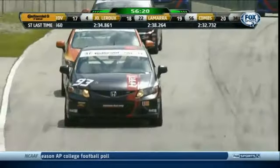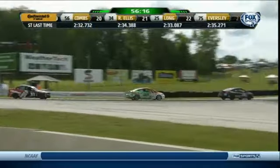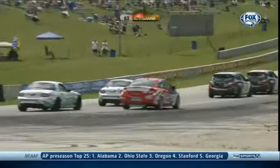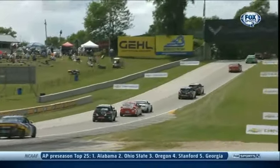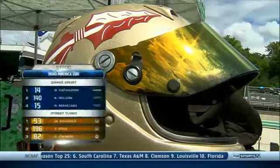And talk about a battle. Here you are again. The battle for the lead in Street Tuner. Third right there is the 82, Seth Thomas, just waiting for the two cars in front to make some kind of a mistake. Maybe Seth Thomas can take a victory from here at Road America. There's still plenty more to come.